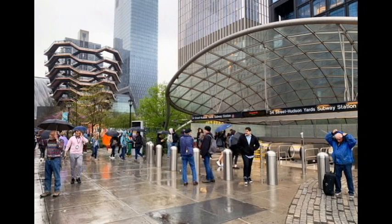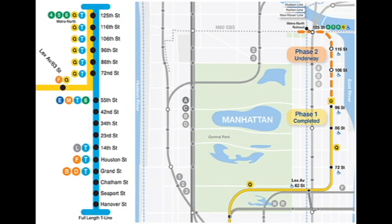The MTA then announced the extension of the 7 line to Hudson Yards, and the 34th Street Hudson Yards station opened in 2015. There are also plans to extend it to 10th Avenue. The most recent addition to the system was the creation of the 2nd Avenue line, which currently goes from Lexington Avenue 63rd Street up 2nd Avenue to 96th Street 2nd Avenue. It is served by the Q train at all times, and it opened in 2017.